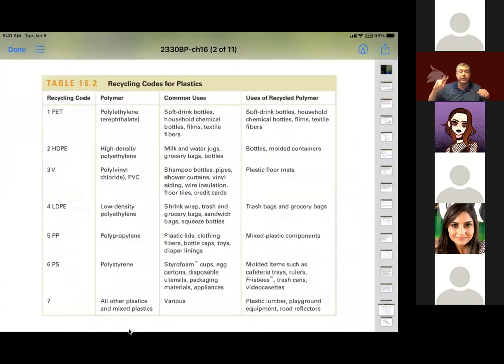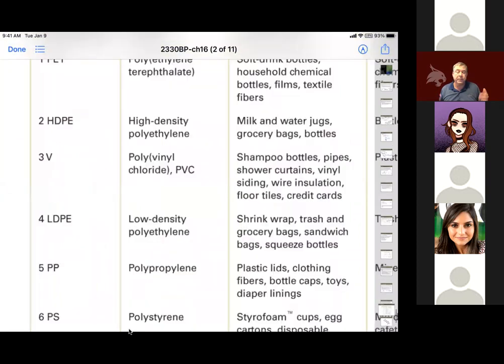Recycling code number two is high density polyethylene. These tend to be the more opaque, molded kind of things. A lot of big tubs are also made of that. A lot of food troughs for horses are made from high density polyethylene because it's pretty tough and it resists sunlight quite well. The third one is PVC.